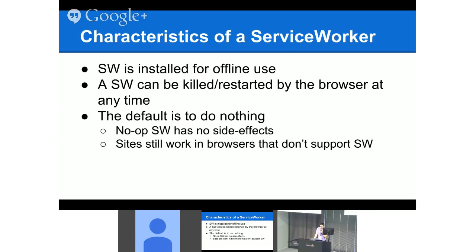The other thing is the default is to do nothing, which means if you register a service worker and it's like a blank file, nothing bad happens. It falls back to the network. And if your service worker doesn't respond to an event, it's just as if you never registered that service worker. That also means that for browsers that don't implement service worker, sites that use service worker can still work. It's just as if there's no service worker.